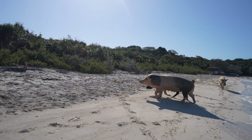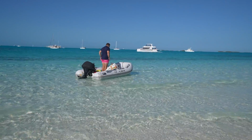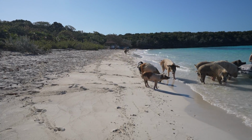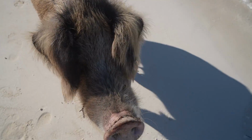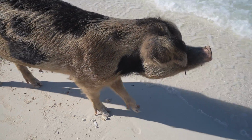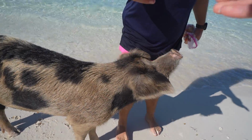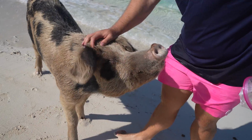Oh no, he got the whole bag of food and he's running with it. Oh my. Babe, we gotta keep an eye on the dinghy. Hi. Oh boy. He's ready for a snack. Yeah, here, put this in your pocket. Oh my goodness.